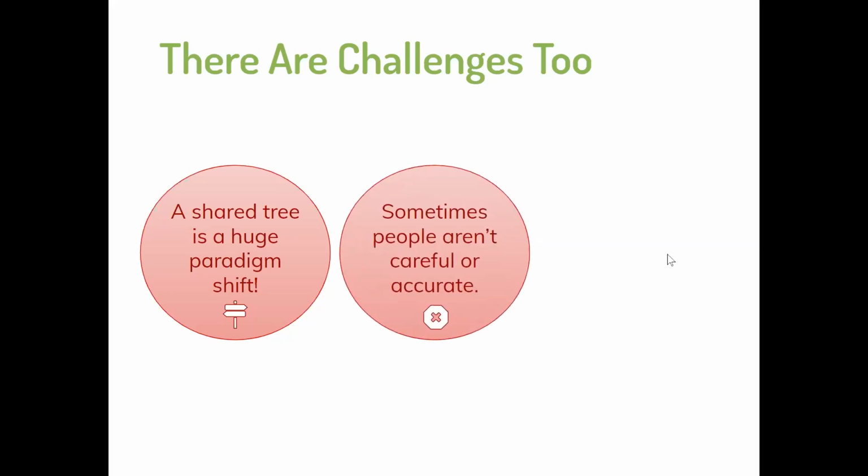Okay, another challenge is that despite the fact that there's this expectation in a shared environment that everybody should be good citizens and be careful and accurate, the truth is not everybody is careful or accurate. But I will say, in my experience, most of the time, that is not intentional. In other words, people don't log into Family Tree and go, I'm just really going to mess things up. I don't want to be careful or accurate. No, most of the time they feel they are being careful and accurate, or they just haven't learned what is necessary to be careful and accurate when working in a shared tree.